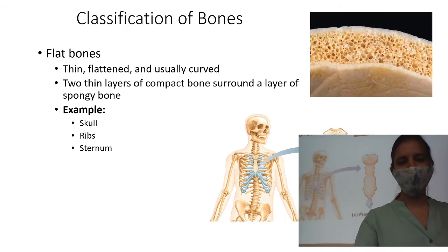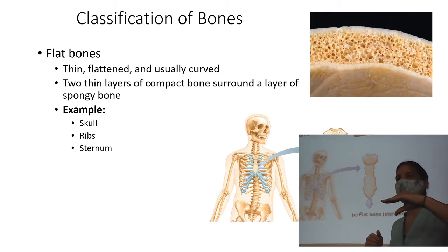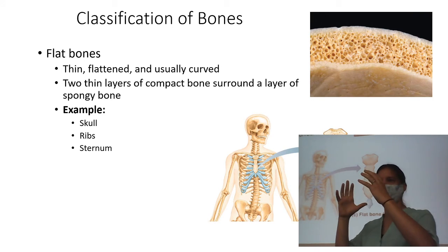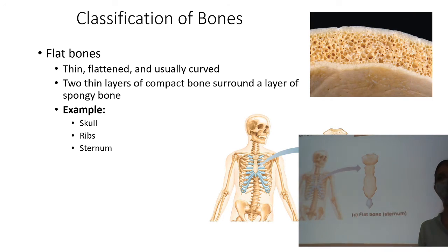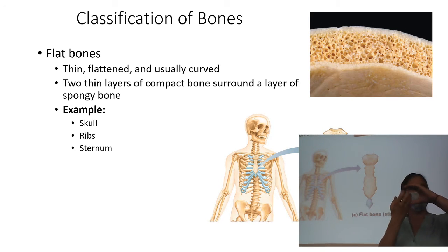There are also flat bones. These are mostly flat. Typically they've got a slight curve to them. Your skull is probably the best example of this, right? You have a mental picture of the skull. It curves. It's not a long bone. It's not really a cube-shaped bone. But it's thin and flat, and it's kind of like a sandwich. You've got a layer of compact bone, and in the middle you have all the spongy bone, right? Questions about this?